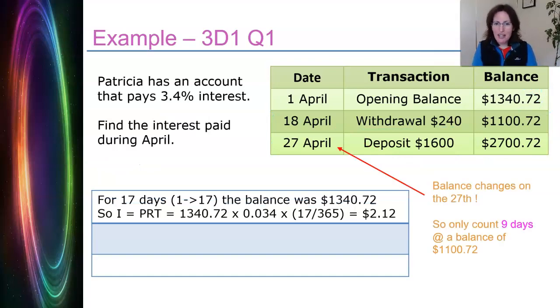So the second time round now, we're doing from the 18th of April. So we need the principal amount. All right, we've worked that one out here by subtracting $240. The rate is still the same, the 0.034, and the time, a certain number of days. So between the 18th of April and the 27th, but not counting the 27th, because on the 27th, it changed again. So you could sit here with your fingers and calculate it, and I'm going to show you how to do it on a calculator in a minute.